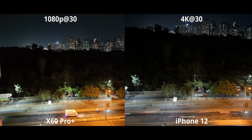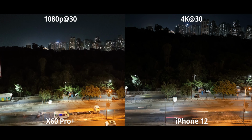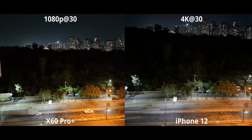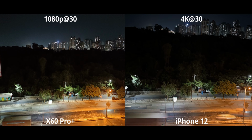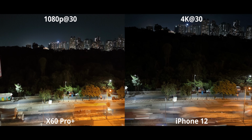Now for night mode time-lapse, unlike the previous situations, is a place where the iPhone takes an easy win. The X60 obviously doesn't even come close. It's 1080p and it has no night mode time-lapse. Overall, it's not as good as the iPhone, as you'd expect.